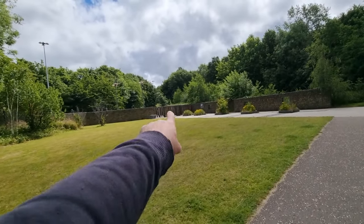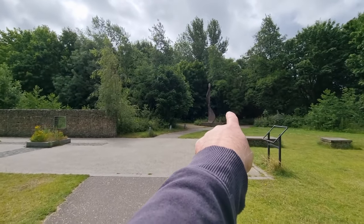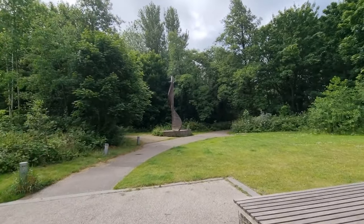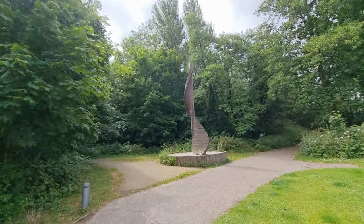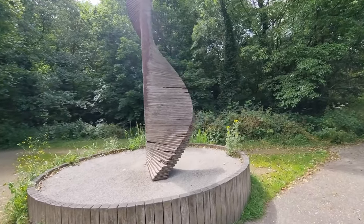Yeah, see, someone locks these and opens these. I don't know who. That there was an original feature of the Garden Festival. I think it might have been moved at some point. Sure it was further up. But yeah, that's seen better days, hasn't it?